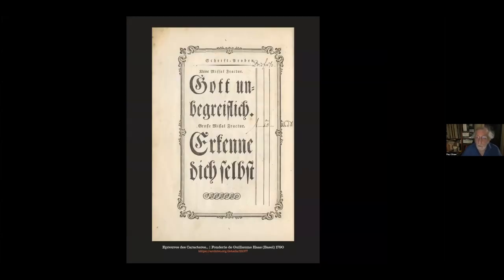In early specimens, what does the text actually say? A lot of them are religious. I just chose a Breitkopf specimen with the word God, very large. Not Breitkopf, I'm sorry, this is Haas. This is the original foundry that Helvetica eventually came from. This is 1790. The foundry goes back to, I think, the 1760s.